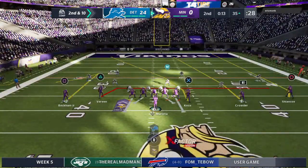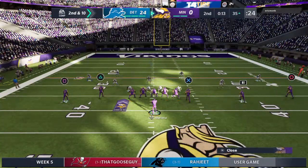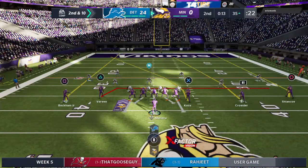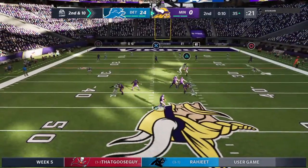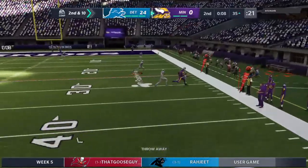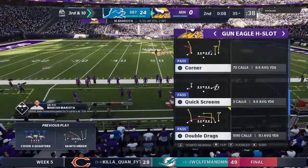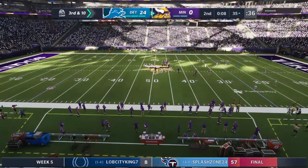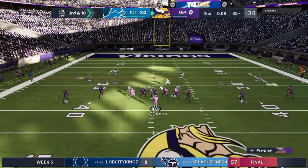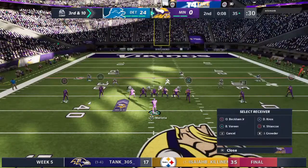After the incomplete pass, here now is 2nd and 10. They'll throw again. Mariota. Incomplete. And we're down to 8 seconds now. And incomplete. Brings up a 3rd down and 10 yards. This offense was on the move. Now 2 straight incompletions have them looking at 3rd and 10.